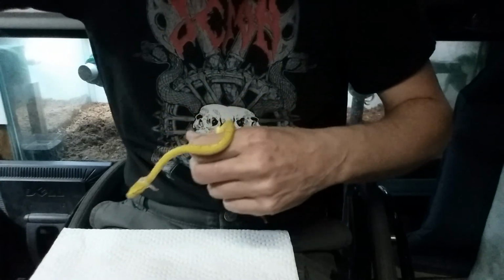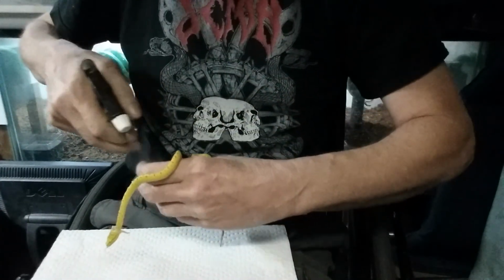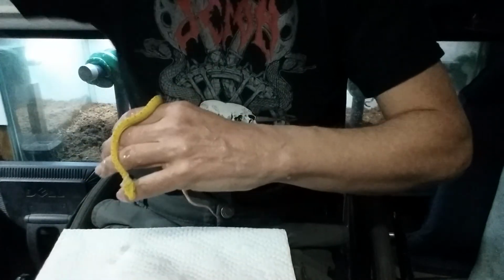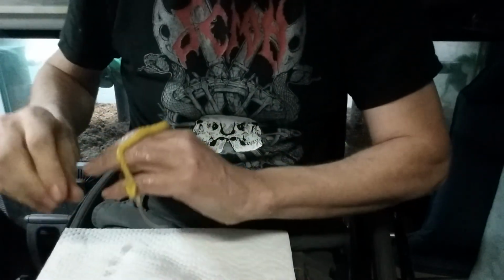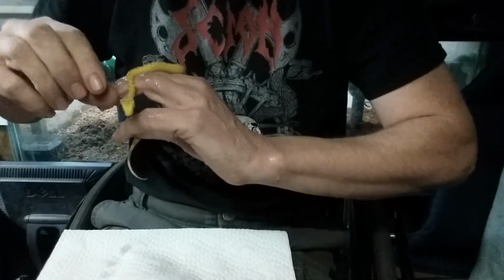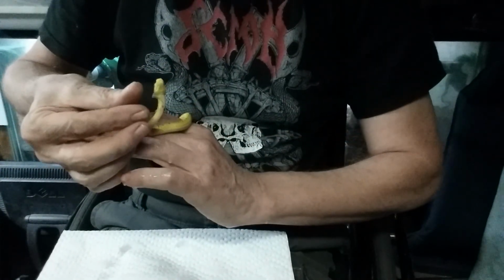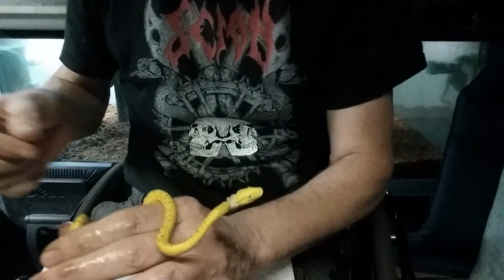Okay, so what we're going to do is make sure our hands are wet so that they don't contribute to the snake drying out. And I'm just misting them a little bit. And now we're going to just try and grab the skin if we can. I haven't handled this snake. This is the first time I've ever handled this snake.